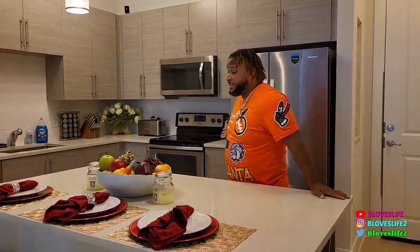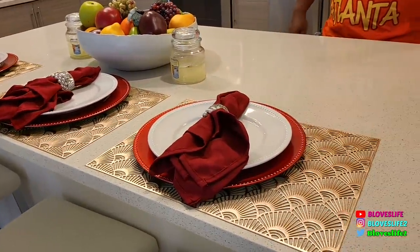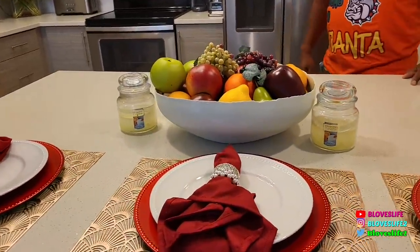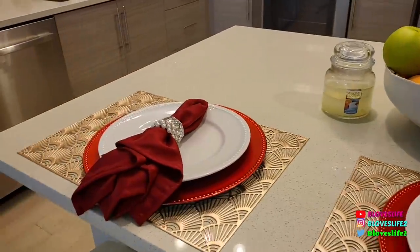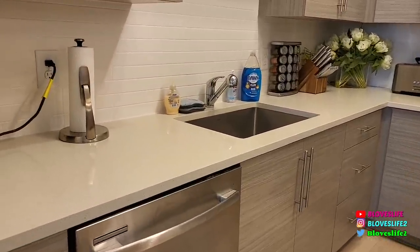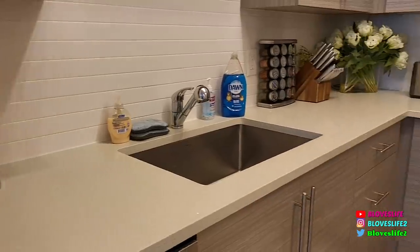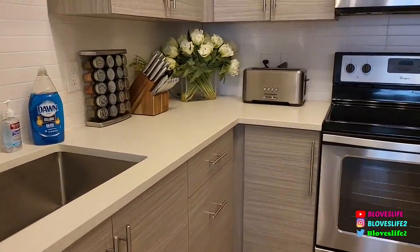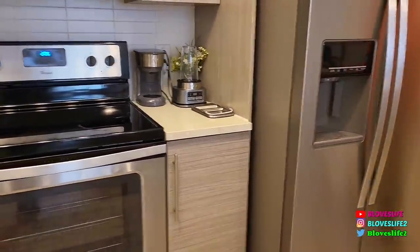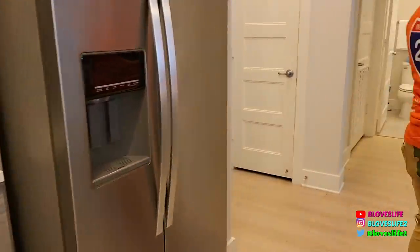So here's the kitchen. This thing, Style by Casanova did not do this. I just added this to it. I added the candles and the little fruit basket for just a little decor. And then over here we have the air fryer and the paper towel holder. Really? Listen, y'all, the spice rack, the flowers, the toaster, the fridge, the stove, the cabinets. Okay, listen, y'all see me, I'm trying to milk it.